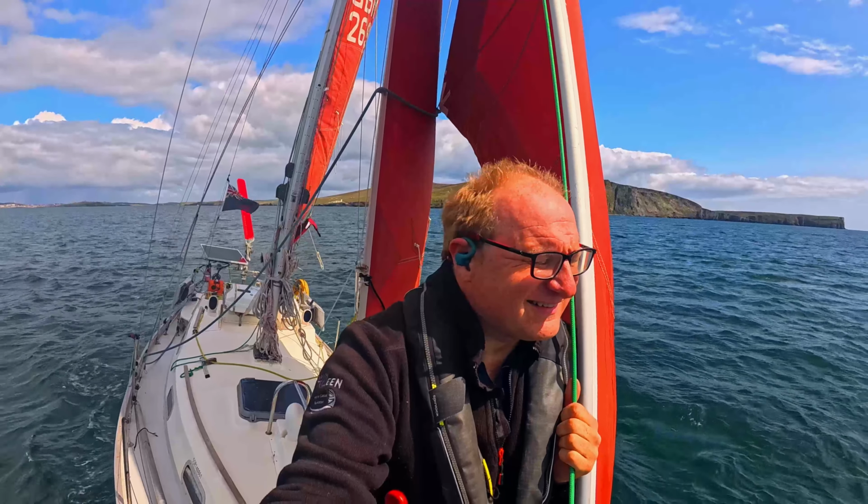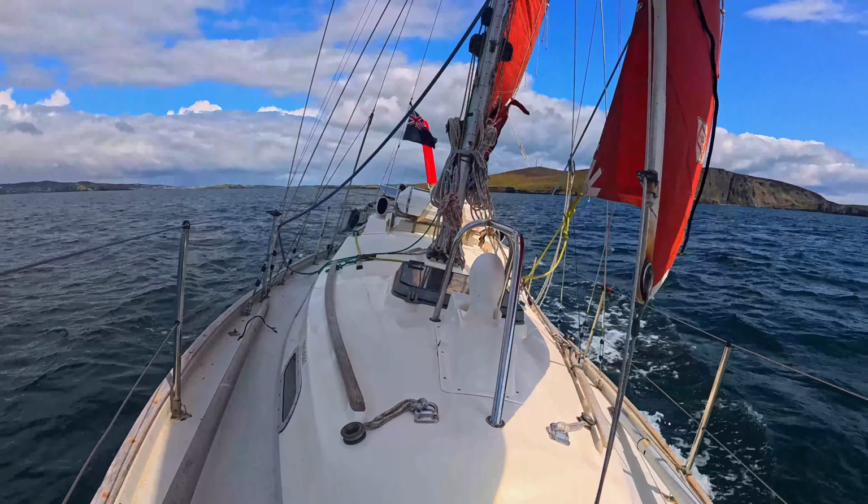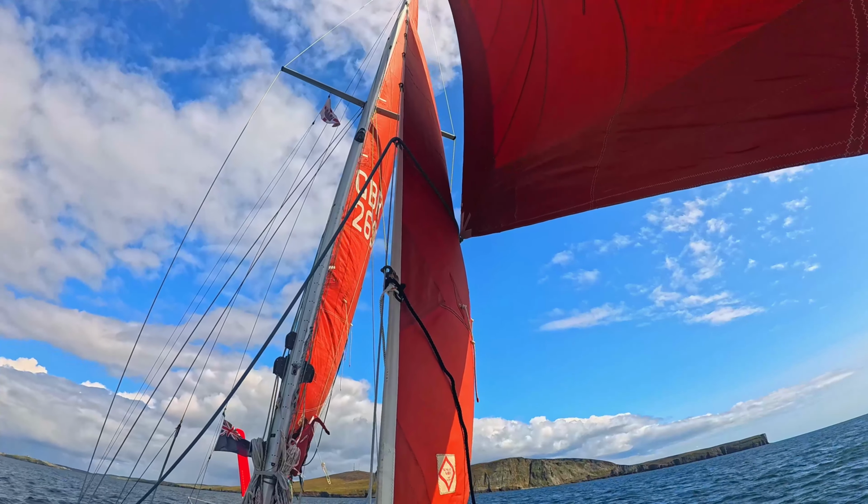But it's really nice to be out again, actually. It's been a long time, too long, and the weather's been pretty rubbish, which is why there hasn't been really any film from Lerwick, because it's just been foul.